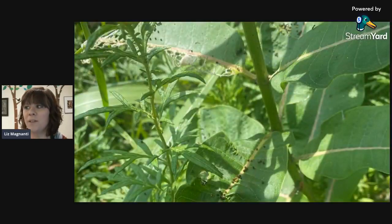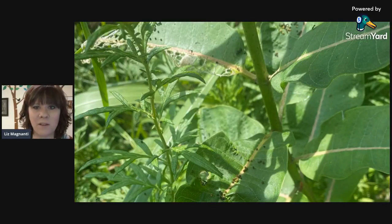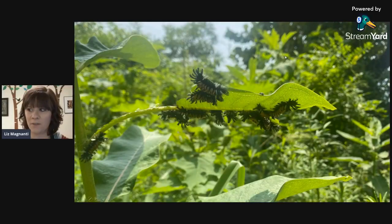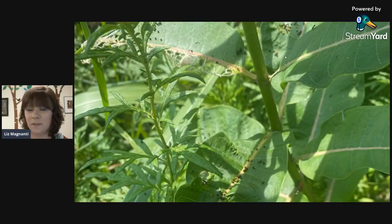And one way you can tell if there's caterpillars around is to look for their droppings. So there were a whole bunch of droppings all over these milkweed plants, and that cued me that there was something around in the area. And sure enough, it was just covered up above with the milkweed tussock moths. So the caterpillars, as they're eating and eating and eating, it also comes out the other end.